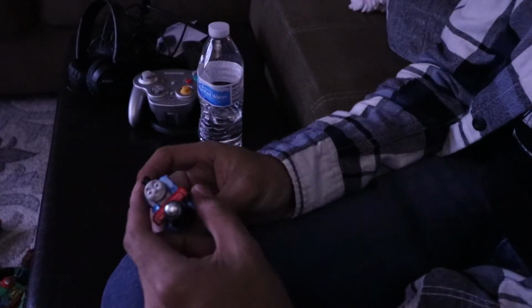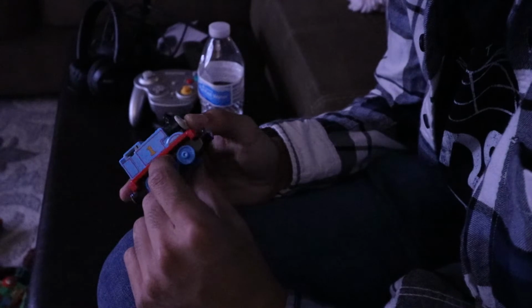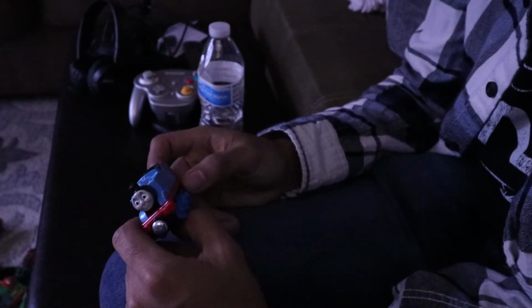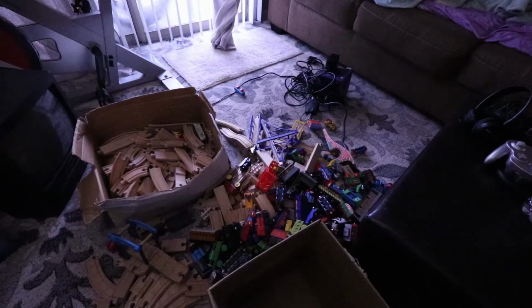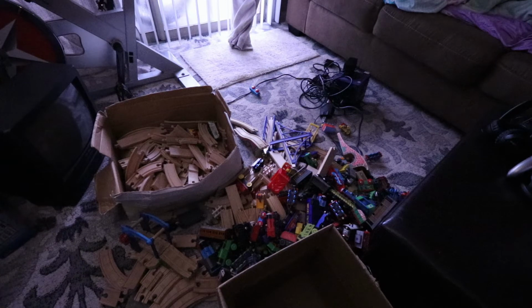And let's see, what are we ending it off? What is the last thing in the box? It is a Take and Play Thomas. Just a regular Take and Play Thomas. So yeah, this is everything that I bought for $50. $50 Thomas lot. And I gotta say, this was a pretty successful lot. I was pleasantly surprised at the amount of good things I found just from this lot. I think I'm going to make a layout.